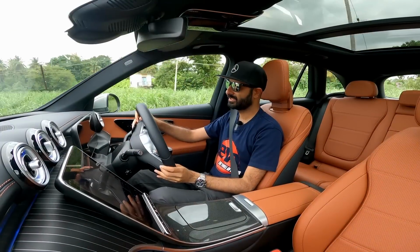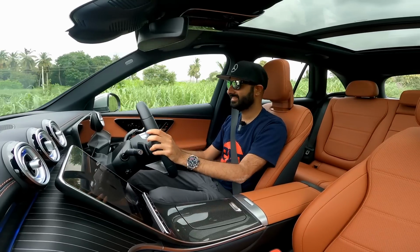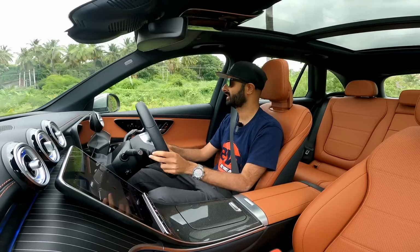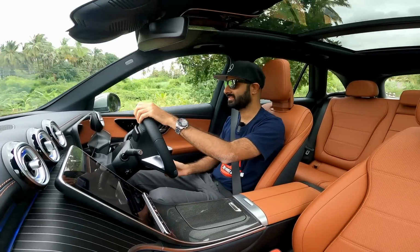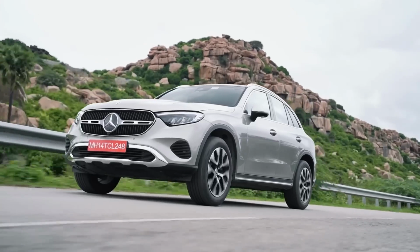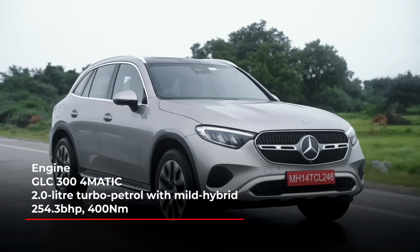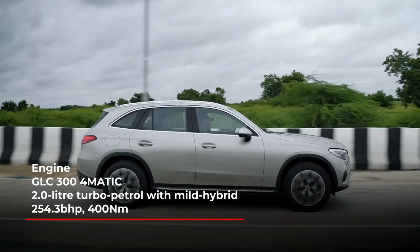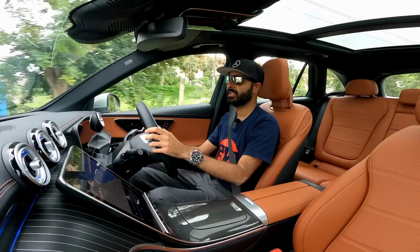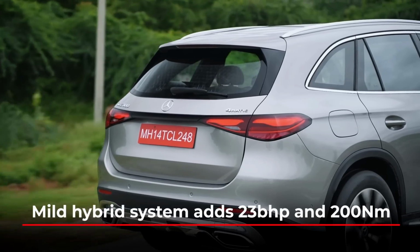Okay, so first impressions of the Mercedes-Benz GLC. It feels quick. This petrol engine is turbocharged and it has mild hybrid assist. Now both GLCs, the petrol and the diesel, have mild hybrid. And off the line, it feels very sprightly. Now let's talk numbers. In terms of power, it makes 254 bhp and 400 Nm of torque. Those are good numbers. Plus, the mild hybrid system adds a little bit of performance. So it can add 23 horsepower and up to 200 Nm when it's boosting up.